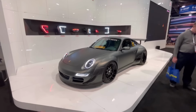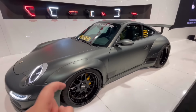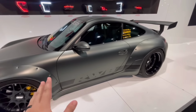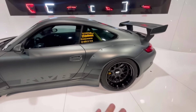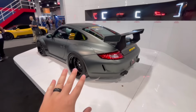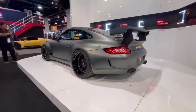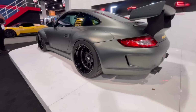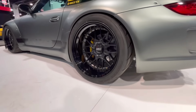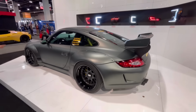This is his RWB wide body Porsche 911 finished in his latest PPF color. This is actually a tinted PPF on this one. It's this light green. It's mostly like a silver or dark gray color. Just beautiful car overall, and very well executed on those really nice BBS wheels. These are like a bucket list wheel for me personally. I love this car to death.